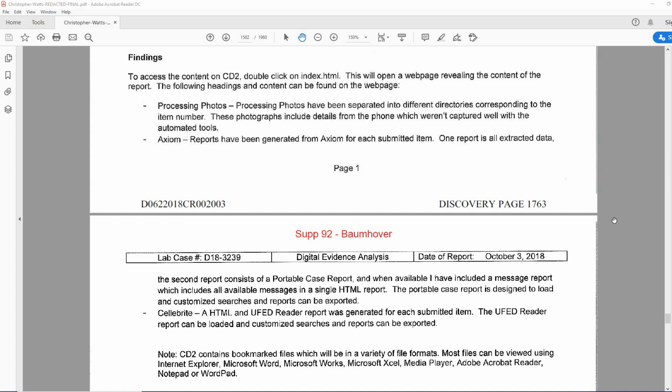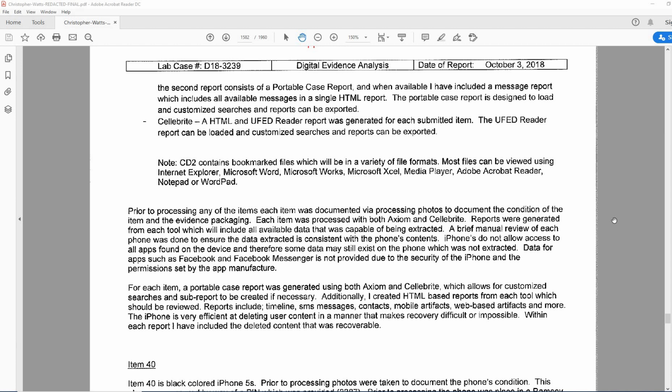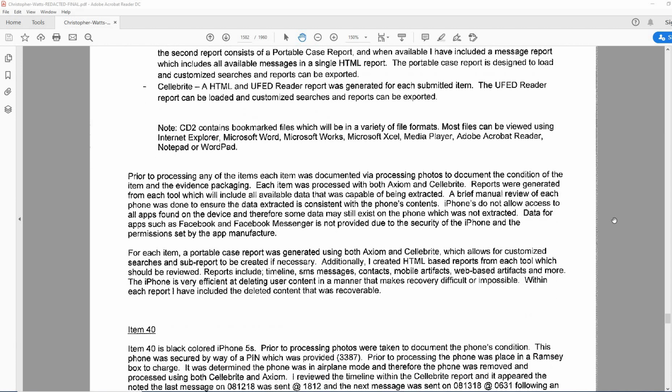Axiom. Reports have been generated from Axiom for each submitted item. One report is all extracted data. The second report consists of a portable case report, and when available, I have included a message report which includes all available messages in a single HTML report. The portable case report is designed to load and customize searches, and reports can be exported. Cellebrite. An HTML and UFED reader report was generated for each submitted item. The UFED reader report can be loaded, and customized searches and reports can be exported.